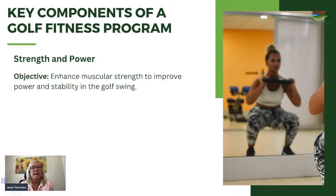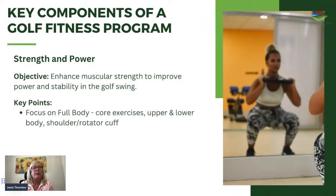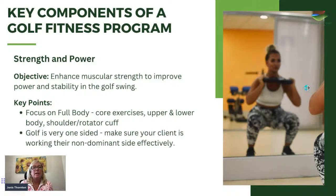The objective is to enhance your muscular strength to improve power and stability in the golf swing. So we want to focus on full body, doing core exercises, upper and lower body, making sure you also target your shoulder and rotator cuff as well. Now remember, golf is a very one-sided sport, so you also have to make sure that your client is working their non-dominant side effectively, because they definitely will have a weaker side.